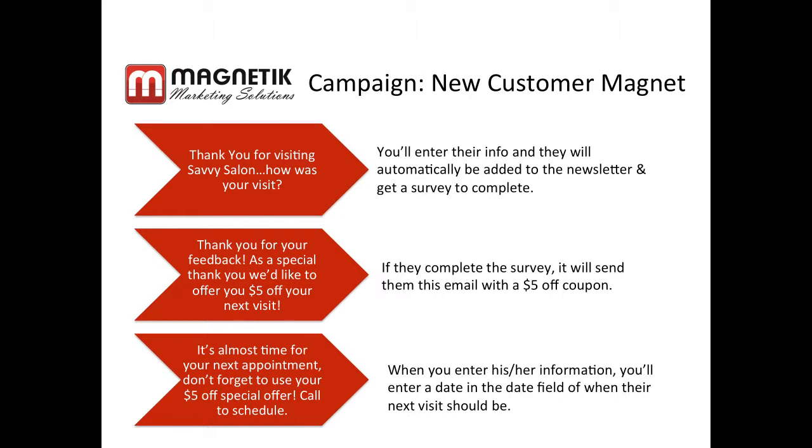The next is an example of a new customer magnet. So this is for a salon. One of the things that they're looking at is that their new customer retention rate is a little bit low. So they want to increase that, and when you spend so much time or money or advertising dollars getting these new prospects in, you want to make sure that you're able to keep them.